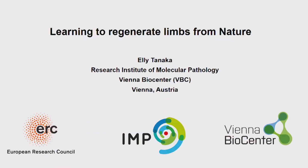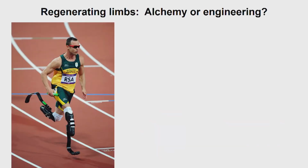Okay, so I'd like to talk to you about the axolotl system, which is really one of the most spectacular examples of regeneration in a vertebrate who has limbs. So really a vertebrate that's a tetrapod that really uses limbs like we do. But thinking about limbs, we know that the ability to repair or regenerate limbs could really help humans. But of course, since humans don't do this, one wonders, is the quest to regenerate a human limb more like alchemy, or is it really an engineering problem?